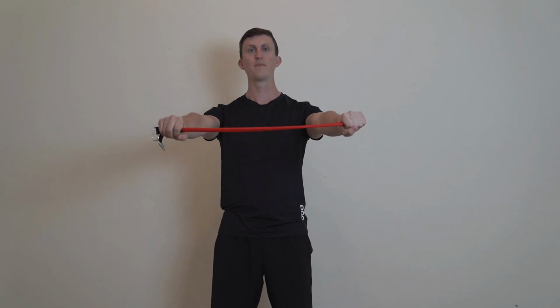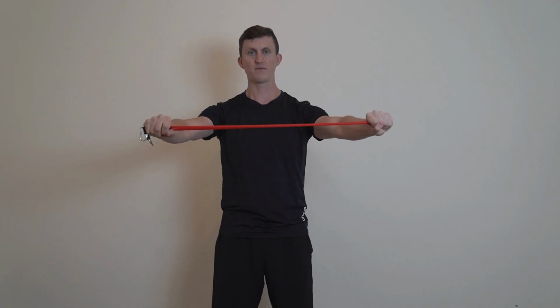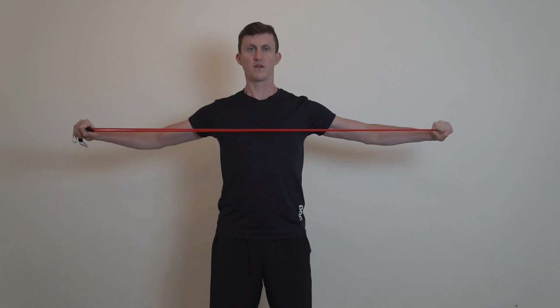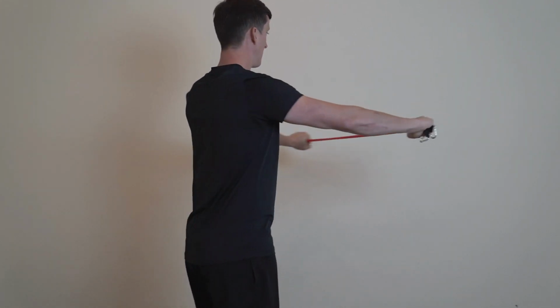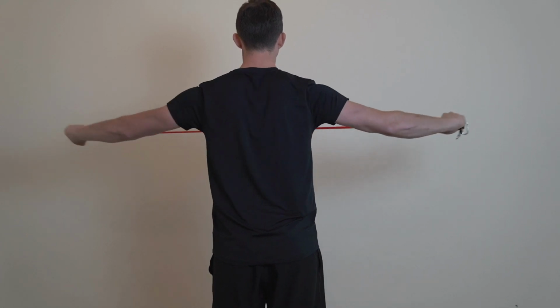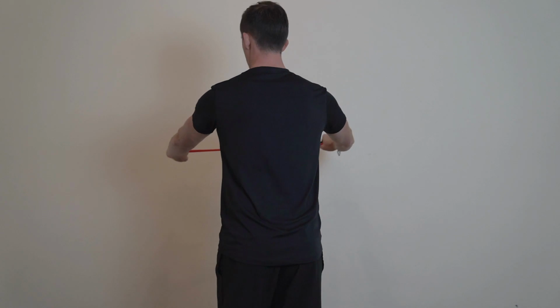Make sure that you're not doing this and your shoulders aren't coming towards your neck. You want them sucked down, and then all you're going to do is pull the bands apart from you with your arms completely locked out like that. Keep your shoulders down, pull them apart. Shoulders down, straight arms like that. And what this is doing is working your rear delts.